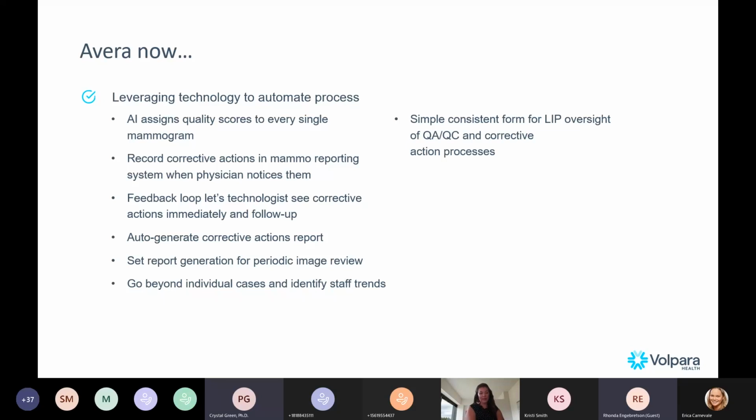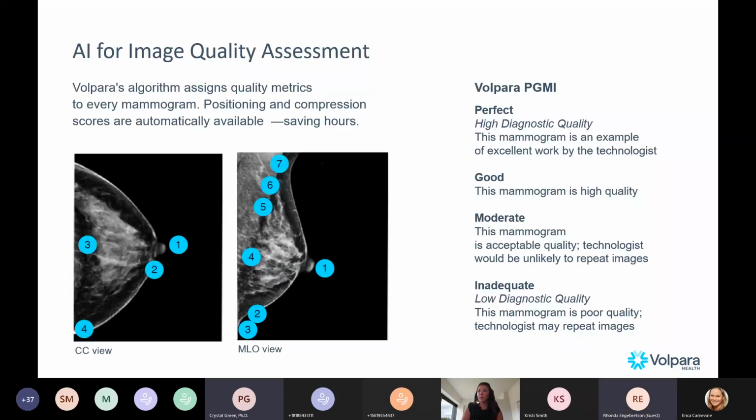Well, that's excellent. And as we circle back to the intent of Equip, it is to identify areas of improvement. So, Erica, if you'll go to the slide that says AI for image quality assessment. Rhonda, real quick, I wanted to see what you think about Volpara with image quality assessment. Has this been supporting your efforts in Equip when you have identified images or technologists who do need some additional work?